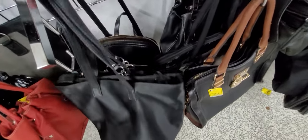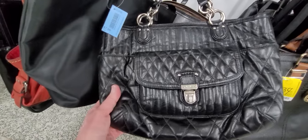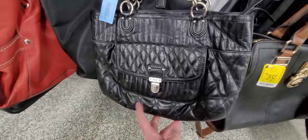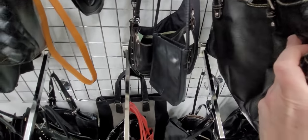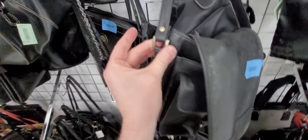This one here, this is really messed up though. So this is Coach, it says Coach on it, but the handles are really bad. Really bad. It's a puffy Coach too. Those handles, man, they got some fraying on them. Just makes you wonder. Nine West. It's this little crossbody here. It's a little bit different.